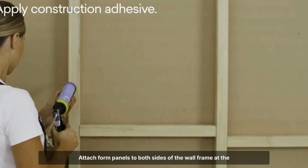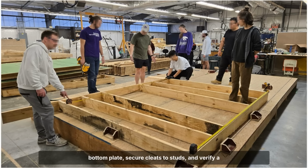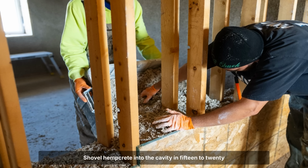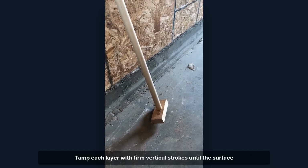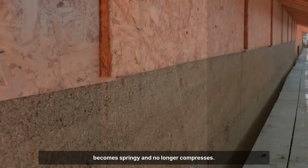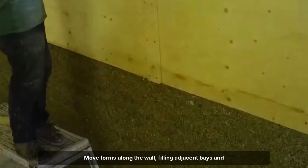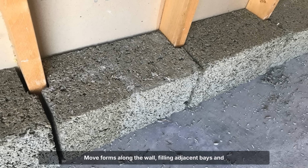Attach form panels to both sides of the wall frame at the bottom plate, secure cleats to studs, and verify a consistent cavity width. Shovel hempcrete into the cavity in 15 to 20 centimeters loose layers, pushing material into corners by hand. Tamp each layer with firm vertical strokes until the surface becomes springy and no longer compresses. Continue adding and tamping layers until you reach the top of the forms, then strike off excess. Move forms along the wall, filling adjacent bays and ensuring good contact at joints.